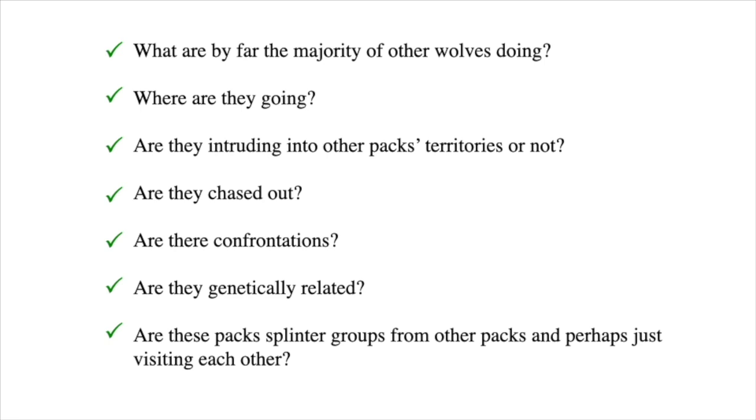But the splinter group question was actually kind of answered with the fish trap pack. And that pack I studied for 9 years, and a splinter group actually had formed, and the wolves would travel over an entire mountain range to visit with one another, then return to their home territories.